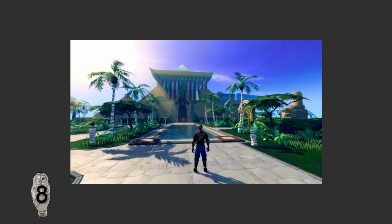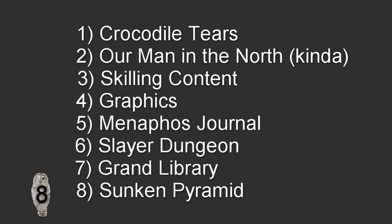At number 8, we have Menaphos. This one comes with a bit of an asterisk attached. Menaphos also turns up on our worst updates list, sorry, spoilers, and only about half of Menaphos is part of this discussion here. What is actually number 8 for us is the Crocodile Tears quest, which is the second best permanent quest of the year for us, parts of Our Man in the North, some of the skilling content itself within Menaphos, the beautiful graphics work, the Menaphos Journal, the majority of the Sophonem Slayer Dungeon, the Grand Library, and the Personal Slayer Dungeon, or the Sunken Pyramid.